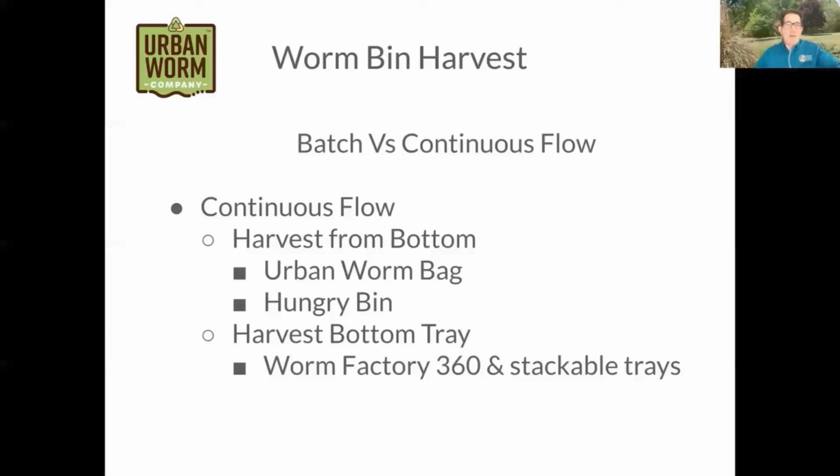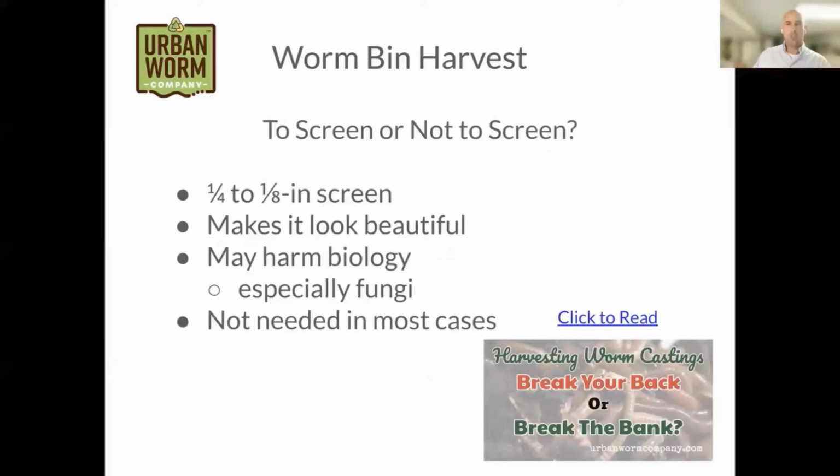Correct. Absolutely. Yep. I want to talk about screening, whether it's even necessary to take your vermicompost and process it. Normally, if you're putting it through a 1/4 inch to a 1/8 inch screen, it makes it look great, but it also may harm the biology, especially if you had a fungal vermicompost, because you start tearing up those filaments in the fungi if you screen it. I think it's not needed in most cases.